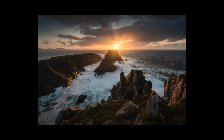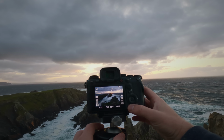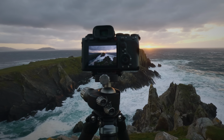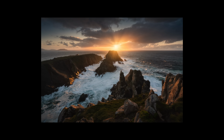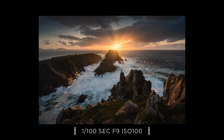I spent a lot of time here just fine-tuning the composition. I pretty much had my camera locked down at this spot for almost the entirety of sunset, just seeing how that light progressed and changed. This one I think ended up being my favorite, with these light rays coming through and that warm glow just basking through the landscape.